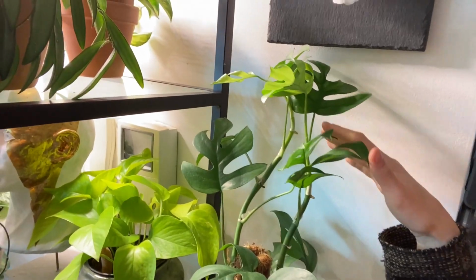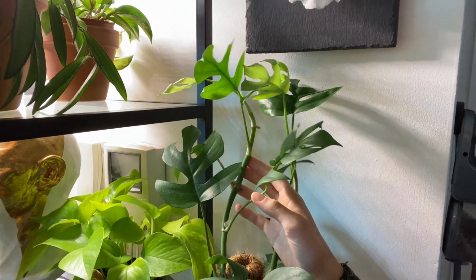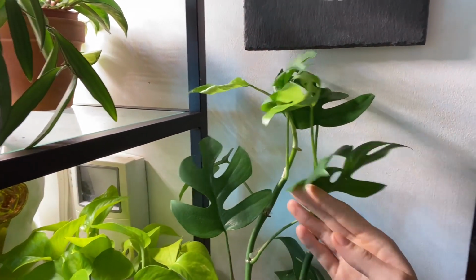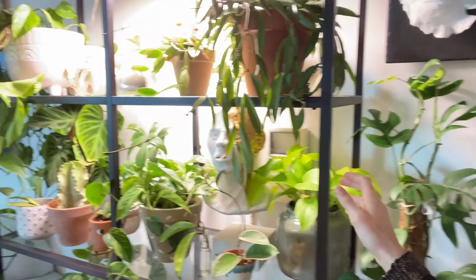This Rhaphidophora tetrasperma is growing so quickly. The moss pole's here, and obviously it's grown out of it. I've noticed the newest leaf here is really small, which is sad because it's such a cool plant with big leaves. So I need to give it some sort of support, and I need to find a way to do that, because I don't have a taller moss pole to give it. So yeah, I need to see to that for sure.